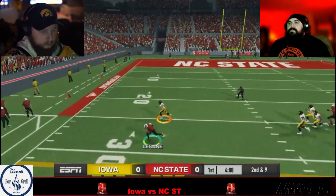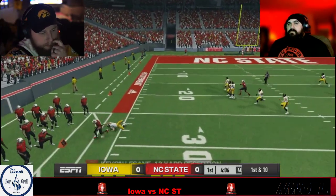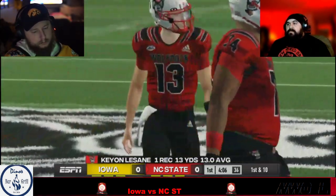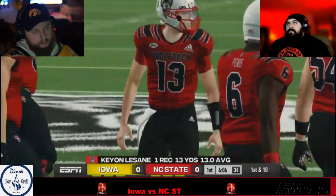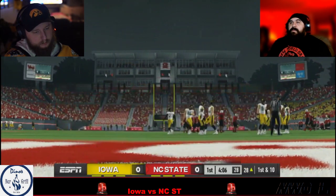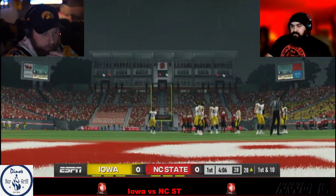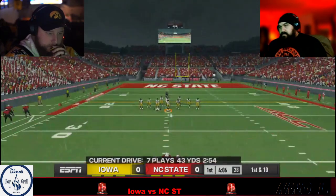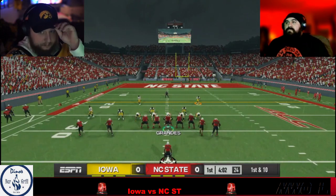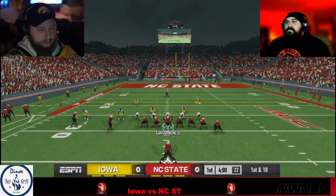Rondes is going to take a 3-step and give it to Lassane. Pick up 13 yards on the out route. Yep, we saw a little bit of off coverage there. A lot of, Grandes was checked out of a couple plays, it seemed like. And pretty much we call it in football, take the gift and pitch and catch for a first down.